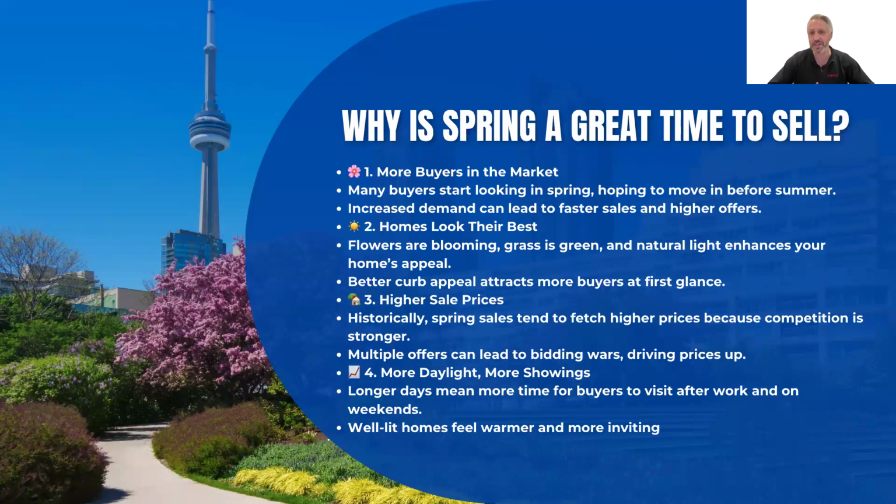Higher sale prices. So we have here, historically, spring sales tend to fetch higher prices because the competition is stronger. I also believe, and it's funny, the spring is always the start of the year. You get the first few houses that sell in any selling season, and a lot of the times I feel like they set the tone for the market.